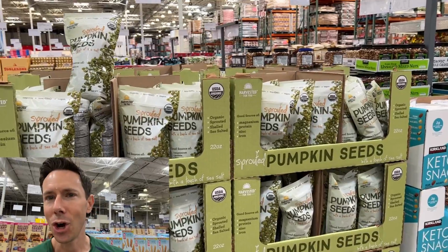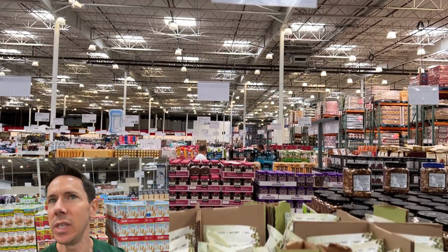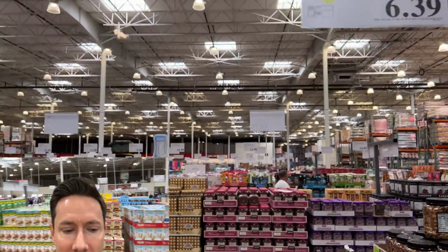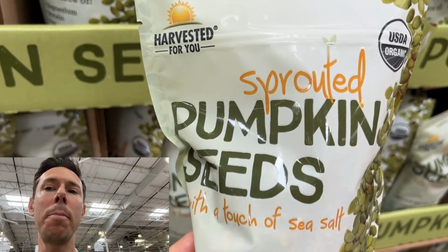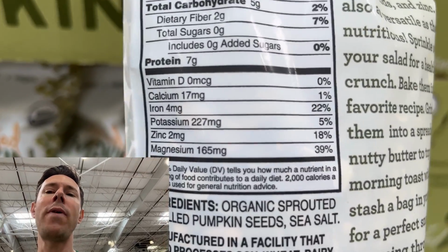Less talking, more shopping. Let's walk around Costco. Talk about perfect timing for this. Sprouted pumpkin seeds for a redonkulous price of $6.39 for organic sprouted pumpkin seeds. The key word here is sprouted, and we're going into cold and flu season, and foods like this are your BFF. Why? Look at the nutritional profile here.